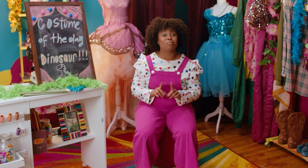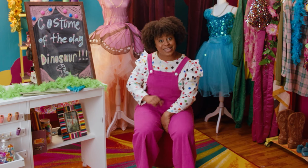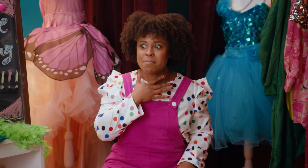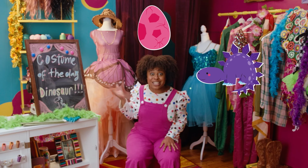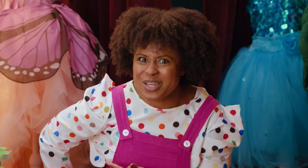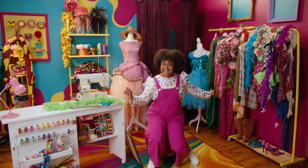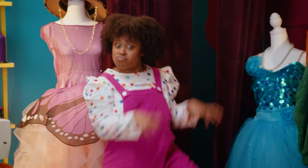Today, I'm going to put on my dinosaur costume and we are going to go way back in time and visit them. We might see a stegosaurus, a dinosaur egg. We might even see the biggest, strongest dinosaur of them all, the T-Rex. What do you say, friends? Should we go get into costume? Alrighty, let's do it! We're getting into costume, dressing up in something new.